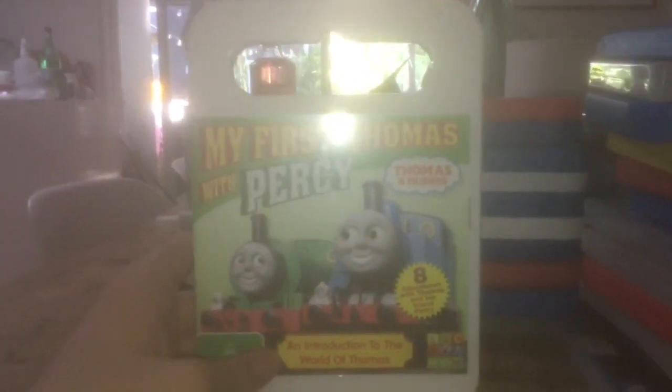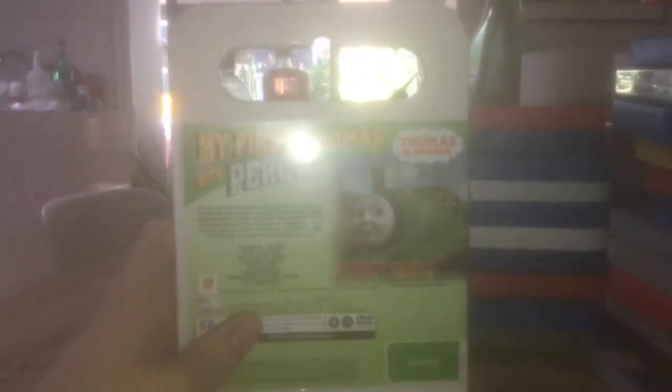Next up is My First Thomas with Percy. The front, the spine, and the back. Episodes Trouble in the Shed, Percy Runaway, Percy and the Signal, Percy and Harold, Woolly Bear, Percy's Promise, Thomas, Percy and the Dragon, Put Upon Percy. Here's the disc.